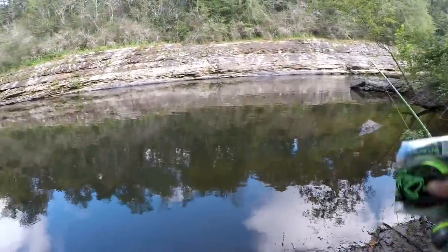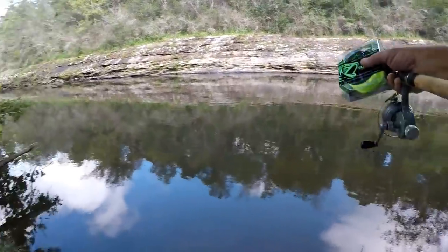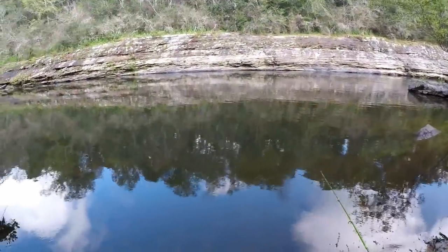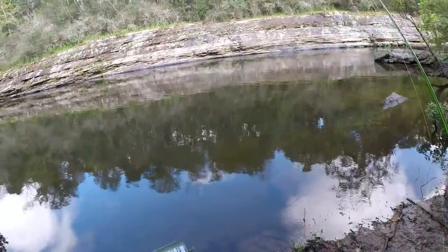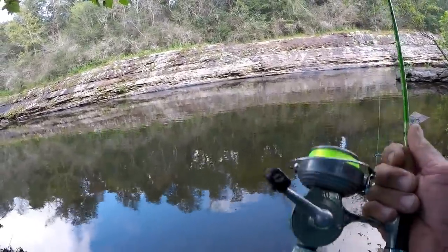Okay, I've moved down right here. Now you can see out in front of me is a swift water. Here's an eddy type situation. Okay, and I'm going to try right in here to see if I can find out if there's a bass in here or not.